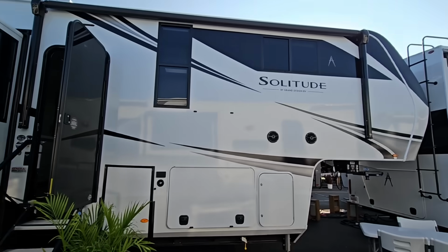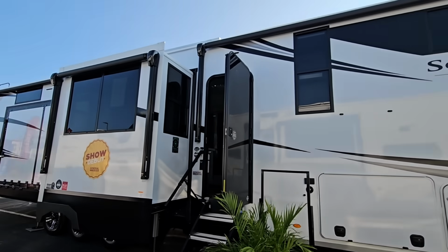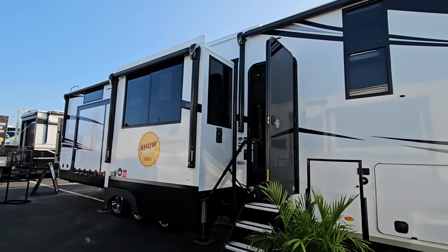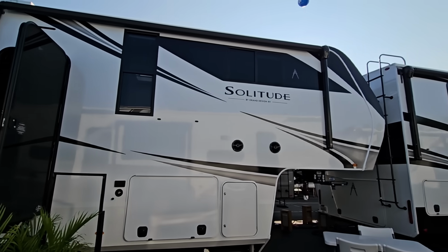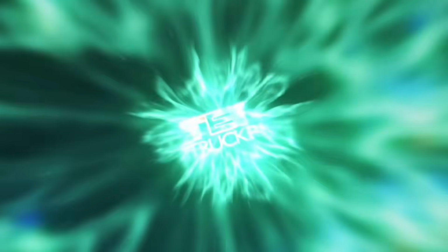I actually got out here before just about anybody else, and this thing isn't completely opened up, but I wanted to be one of the first ones on this unit to give you my opinion of what this thing is all about. So we're going to take a closer look at this. I can see so many things that they've done differently with this unit, and I'm going to give you my opinion on this specific floor plan. Hang tight, I'll be right back.